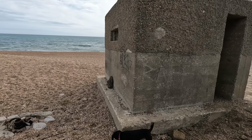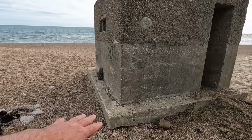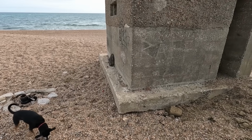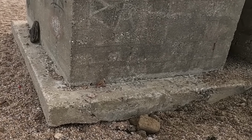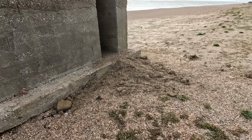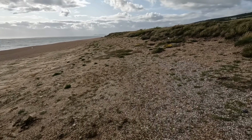Although, looks like it might have shifted a little bit since it was originally built. So they built these things on like a concrete raft because there's no bedrock here. It's just gravel and then clay below that. It's a long way down before you hit anything that you'd recognise as rock.